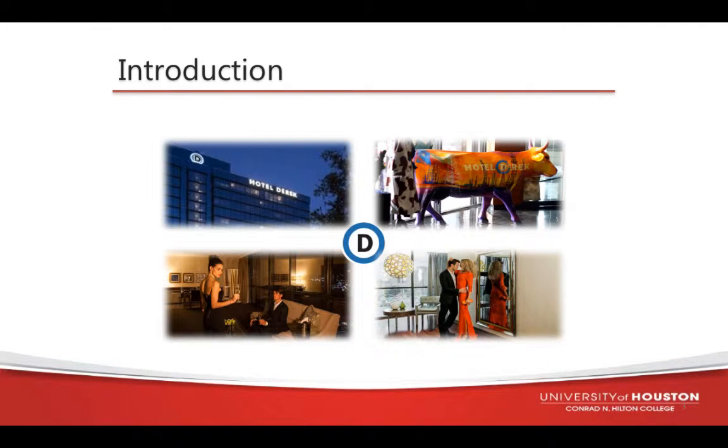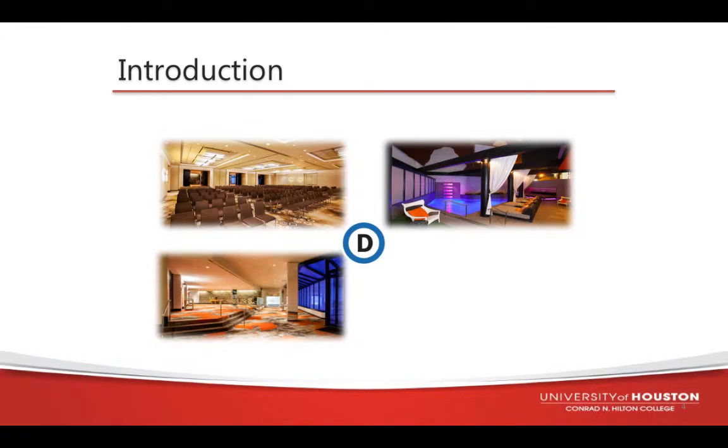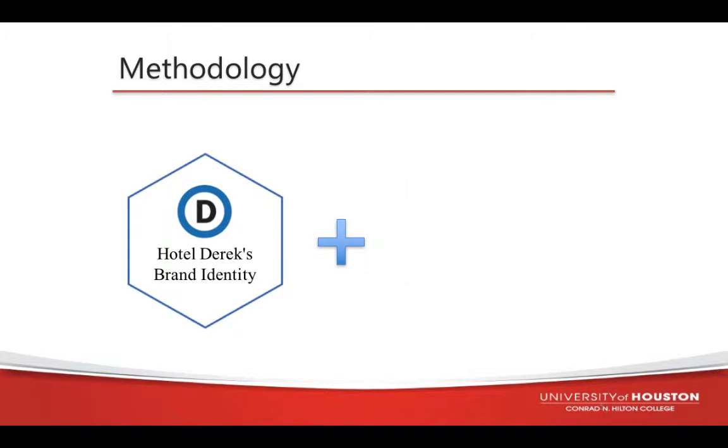hotel targeting young, wealthy, stylish, and edgy guests. As the first independent hotel in Houston, Hotel Derrick is an ideal destination for business people, travelers, and locals who want to enjoy a luxury experience. However, there may be gaps between the ideal Hotel Derrick guest from the hotel's perspective and the guests coming and going from Hotel Derrick on a daily basis.